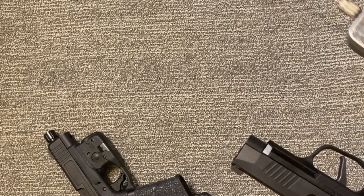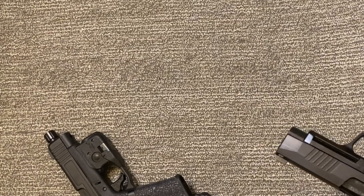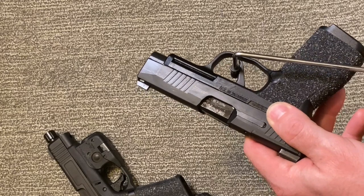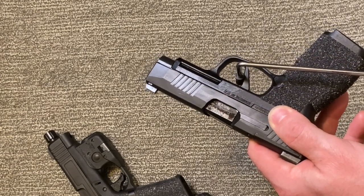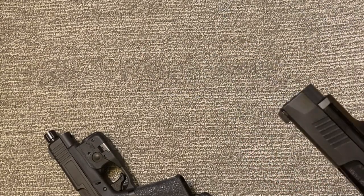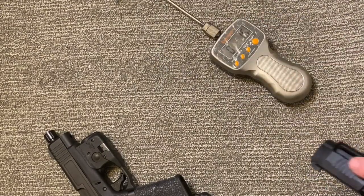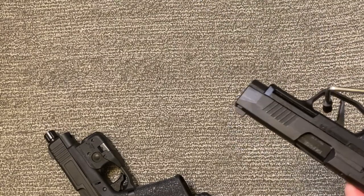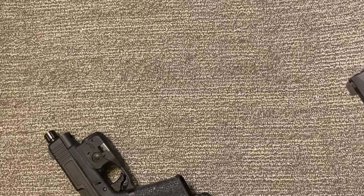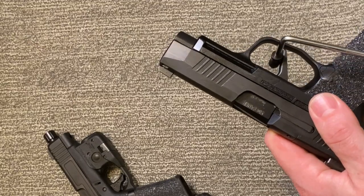I've also got some Talon Grips. The most important part of that, not that they're necessary, I do like them, is that it's kind of like a skateboard tape. The more aggressive part of the tape I like to put on the front side. I don't really like it all the way around because it wears on your skin when you're carrying, and I carry appendix. But that little bit of extra friction right under the trigger guard is something that I enjoy. Again, not necessary. Proper grip is all you need, but when you're out in the sun and your hands are getting sweaty, it definitely is nice to have.